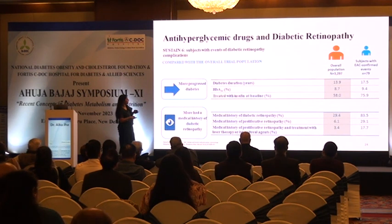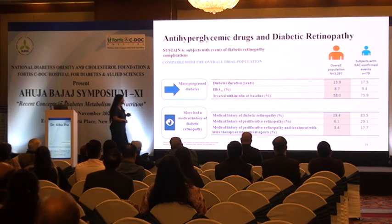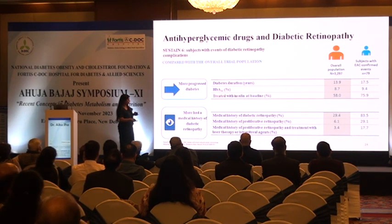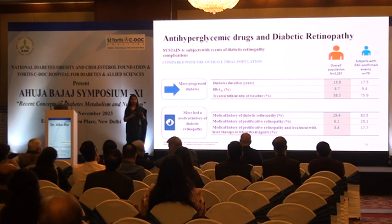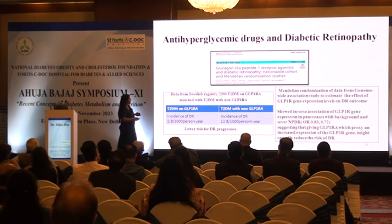They also had simultaneous treatment with insulin, in 6% of the population, which may have a synergistic impact on worsening of diabetic retinopathy. Looking at the medical history, 83% of the patients had a baseline medical history of diabetic retinopathy. Some had proliferative retinopathy and some had some kind of treatment for proliferative retinopathy. So from this analysis, we can understand the Sustain 6 population was a high-risk population as compared to the other populations.